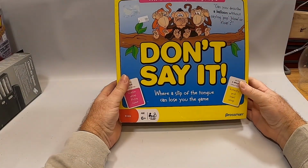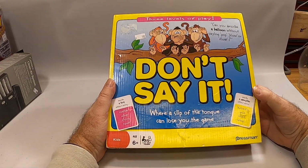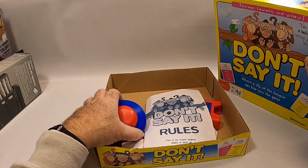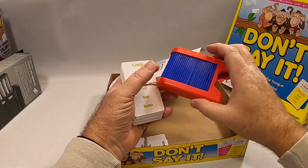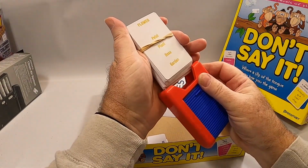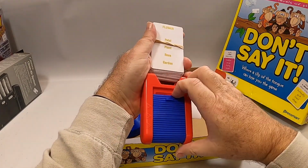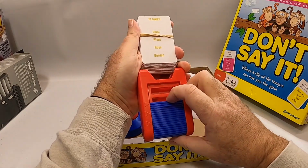This is a weird little cheap game. Pressman. There's a little card holder in here, and then these cards. There's not much to it. You put these cards in here, and then you move this down, I guess, for the clues one at a time.